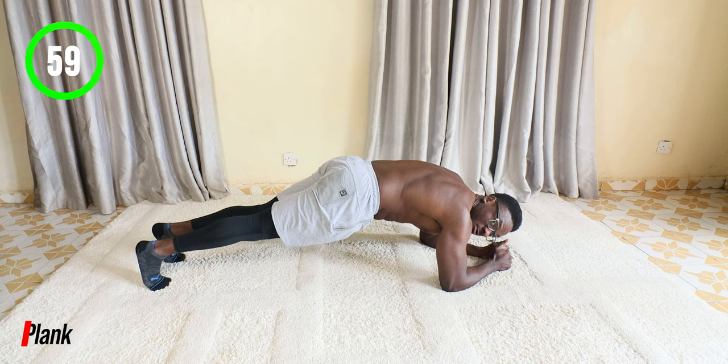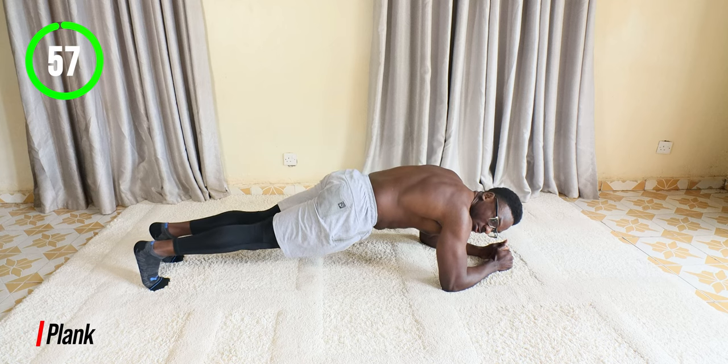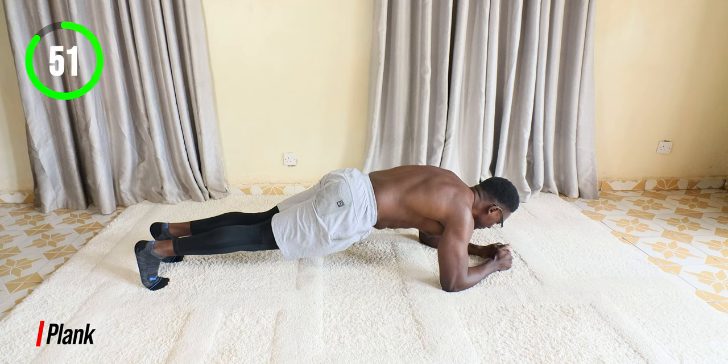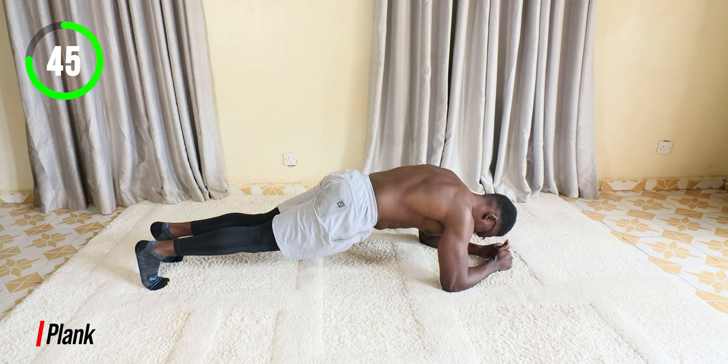Number 5. Plank. The plank is one of the best exercises for strengthening your core muscles. Regular exercise helps improve posture and relieve back pain caused by weak muscles and muscle imbalances. In addition, planking helps improve overall body tone and overcome balance problems that can cause injuries at home.